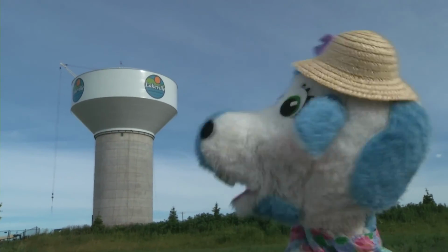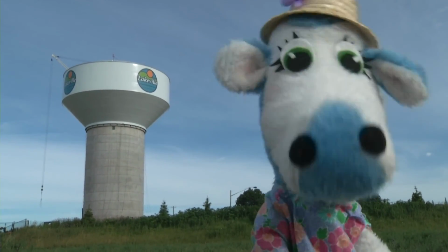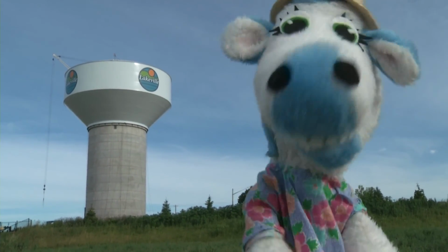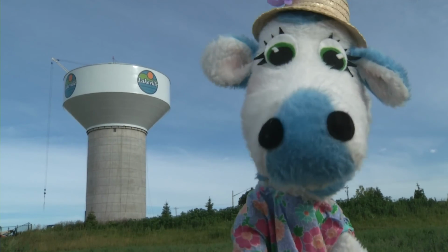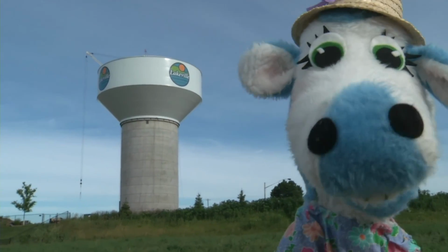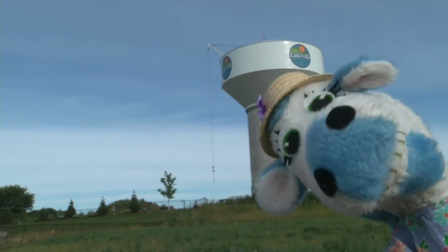Well, as you can see, folks, the Holyoke water tower, the bowl has now been raised, and I thought it would be fun to go back and see how it was built. So let's find out how they do that. Here's how they did it.